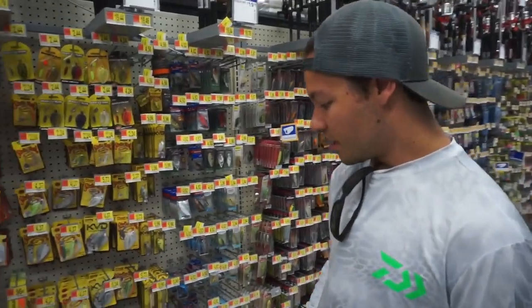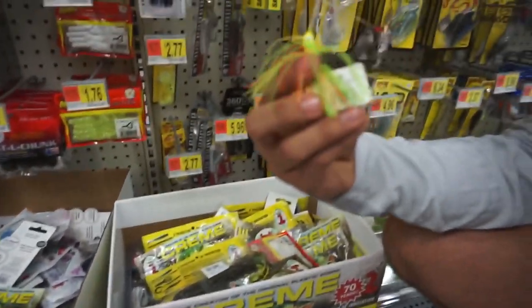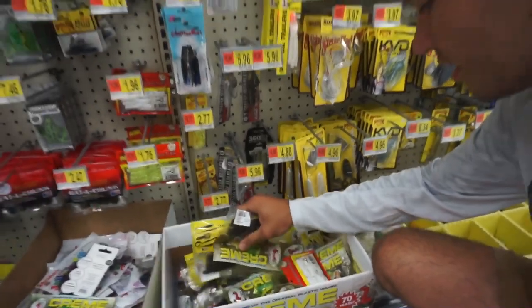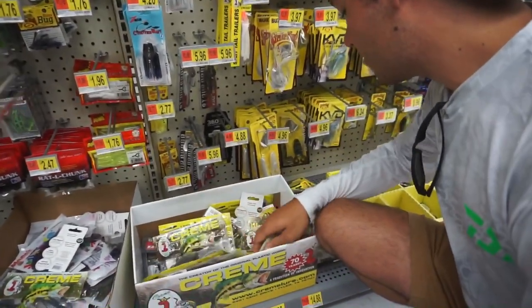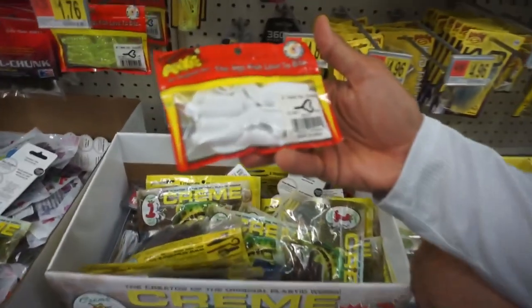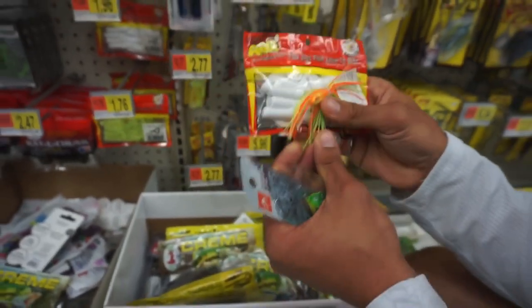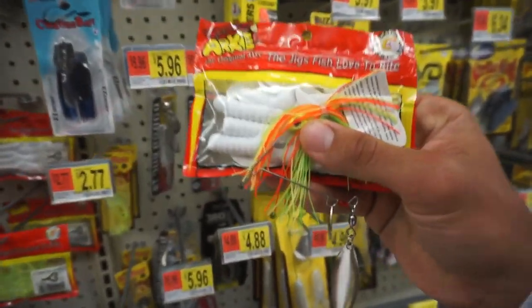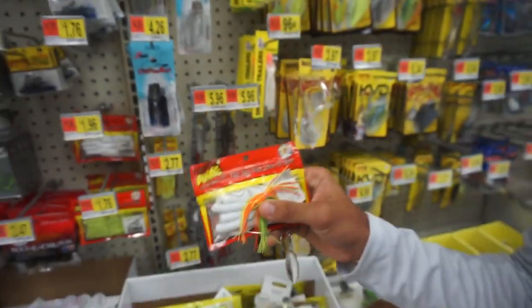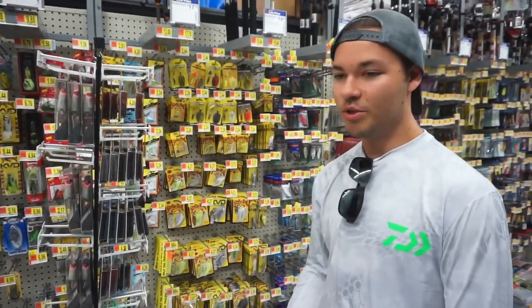Less than $2. And I'm going to go with, not Senkos, but I'm gonna go for a trailer on the back of this. Ooh, that's a move. I was sorting through this before and I found this right here. This is a 4-inch twin tail trailer in white. I'm gonna pair that on the back of it. And that leaves me with about 50 cents, and there's nothing here that's 50 cents. So that's what I'm gonna end up doing.